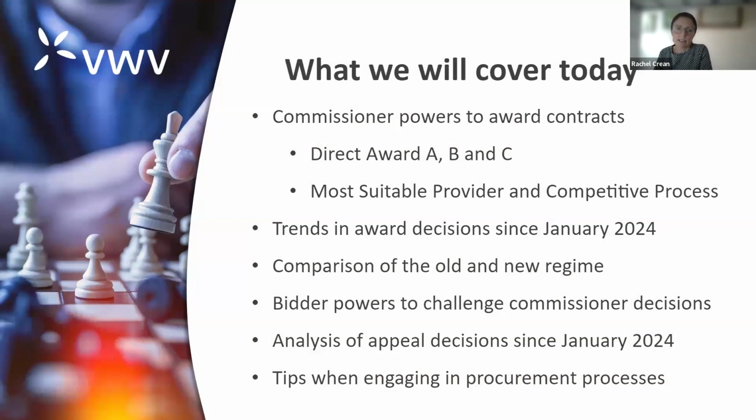I'm hoping by the end of today's session, you know a little bit more about commissioner powers to commission contracts, such that you can get involved in those at the most useful time for you, and potentially so that you can influence commissioner decisions about what is the correct power for them to use in a way that helps your organisation. I also want you to be able to challenge commissioner decisions when they're getting it wrong, which happens fairly regularly.